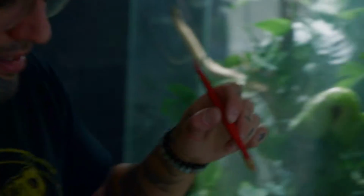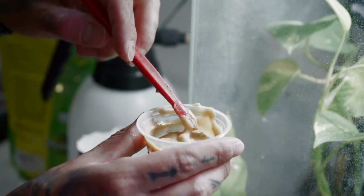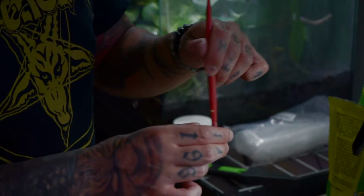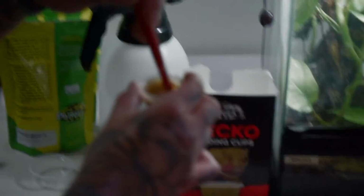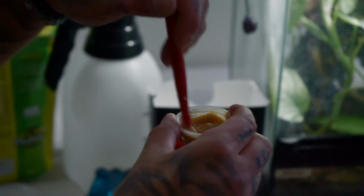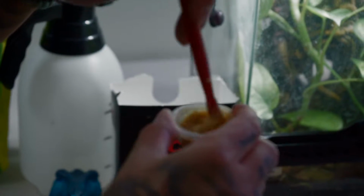So look at that consistency. That's perfect. It's kind of like what you want right there. Just that nice kind of ketchup-y consistency. Yeah. So we're doing that for little Winona and Copernicus. Copernicus is so dope. He likes to jump a lot, man. That gecko is gnarly. But if you're ever into getting crested geckos, get multiple because they're fun and they're cool little critters.